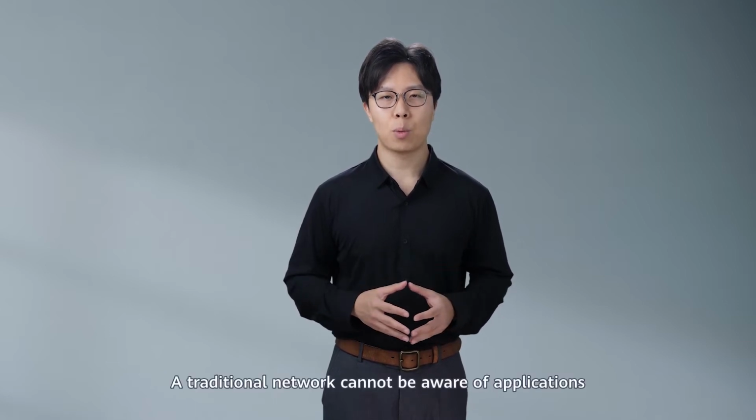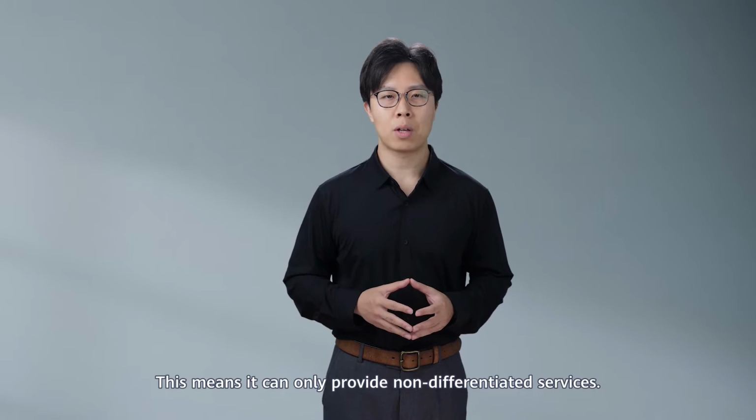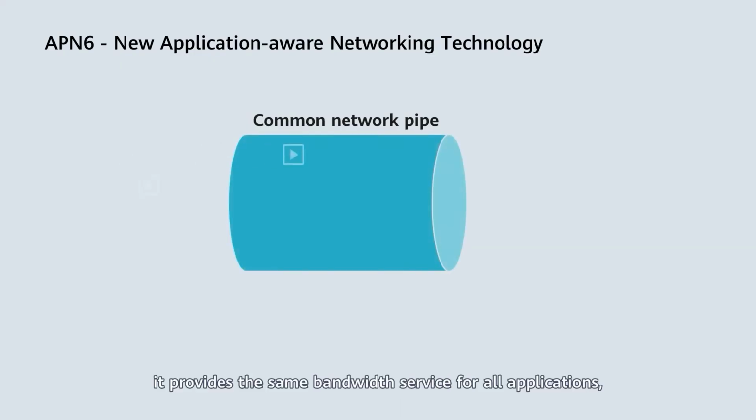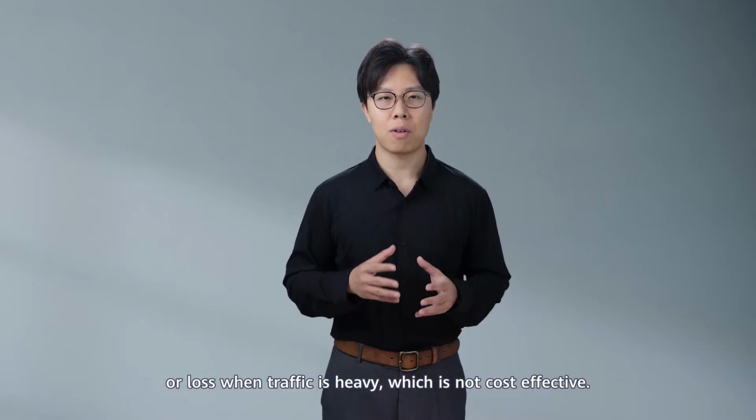A traditional network cannot be aware of applications or their requirements. This means it can only provide non-differentiated services. For example, it provides the same bandwidth service for all applications, regardless of whether they require high or low bandwidth. It also needs to provide high bandwidth even when traffic is light, so that it can avoid packet congestion or loss when traffic is heavy, which is not cost-effective.